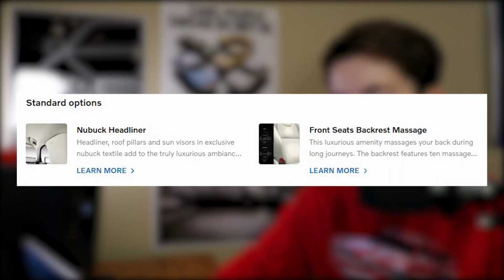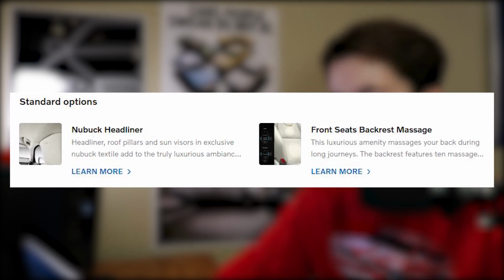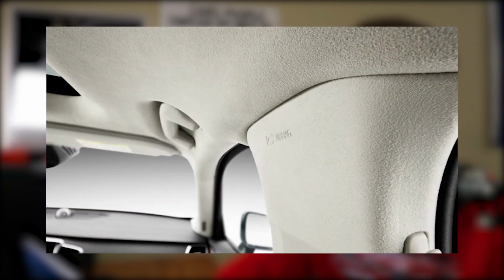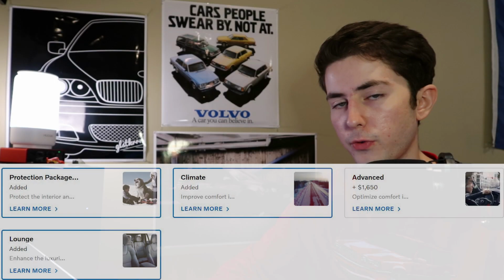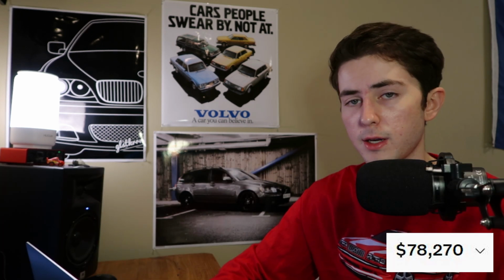And the Lounge package, which is an additional $1,700, adds into the car a backrest massage feature in the front seats and nubuck headliner, which looks more like a luxurious cloth that is also applied to the pillars and the sun visors. With all 4 of these packages added on to our XC90, our total comes out to $78,270. But we do have some extra optional equipment.